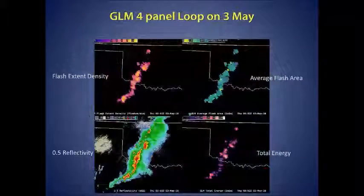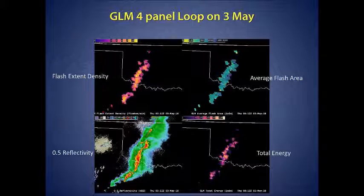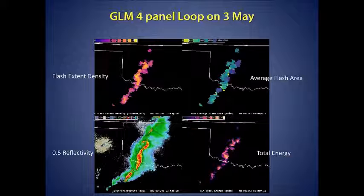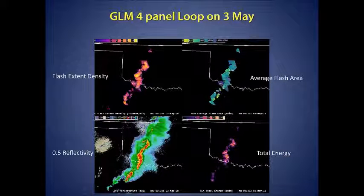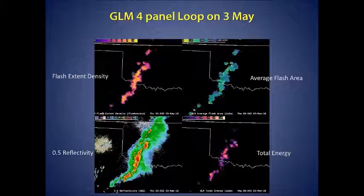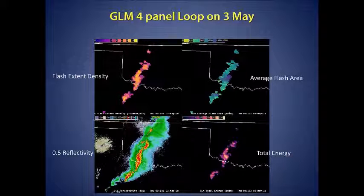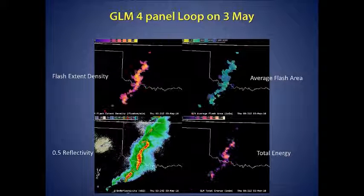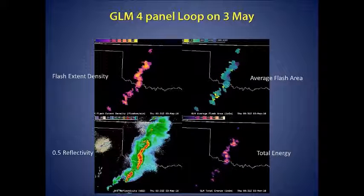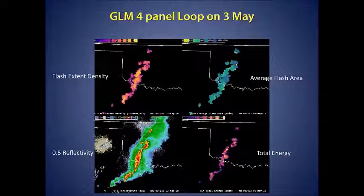We'll take a look at the GLM data that we looked at this week. Up here we have a 4-panel loop. It's 30 minutes of data looping, but in 1-minute increments. In the upper left we have one of the products we're looking at, the flash extent density. Upper right would be the average flash area. Bottom right, the total energy, and then the bottom left would be half degree reflectivity of that general area of Oklahoma and Texas.